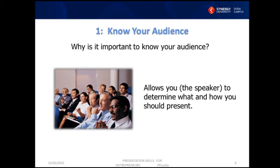At this stage, it would be very good to know what industries they're coming from and what their background is. This will then determine even the terminology you're using during your presentation. And in this case, be careful. Don't use abbreviations or buzzwords which are only relevant to your industry, because they don't necessarily understand what you're talking about. So you need to maintain clarity in this case.